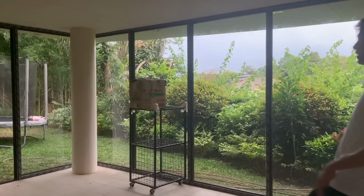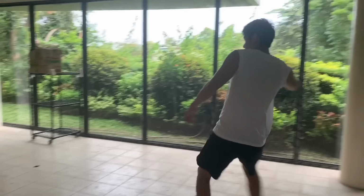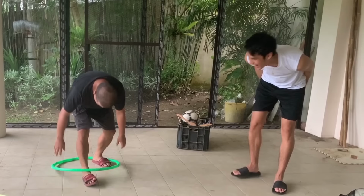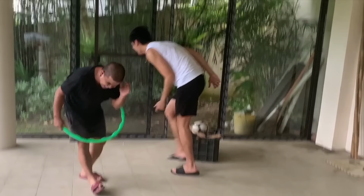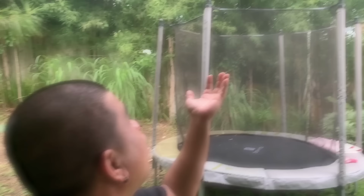Ay! Ay! Ay! Nakikita niyo ba yung view? Napakaganda ng view. Uy! Ready, sir. Guys, there's a butterfly. It can't get out. I love you. Be free!